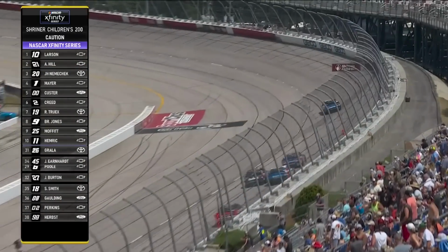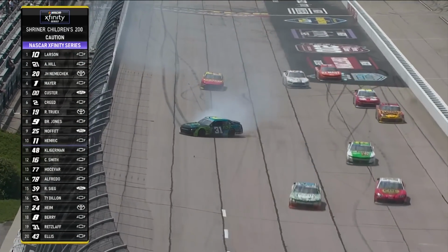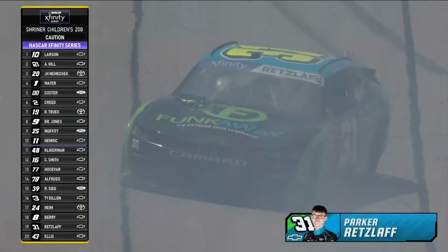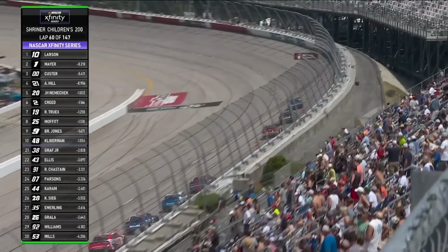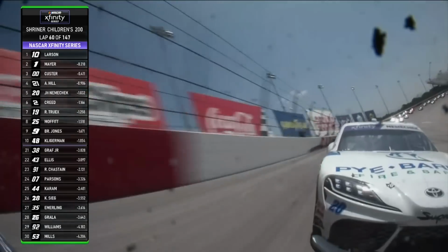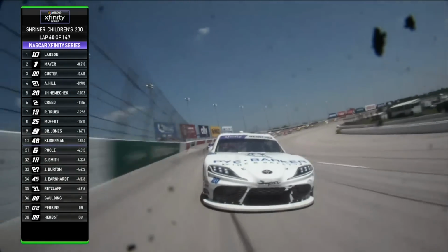Brilliant. Oh, crash. Parker Retzloff, the 31, brings out our 4th caution of the day. Good lock down. All right, that's all of them. You can roll. That's going to be an exciting battle to watch. Both those cars are pretty fast. The 20 was probably a little bit faster than the 21 the first run. And so now it's like picking your spot, right? How hard do I want to go to try to establish myself on the restart on fresher tires?